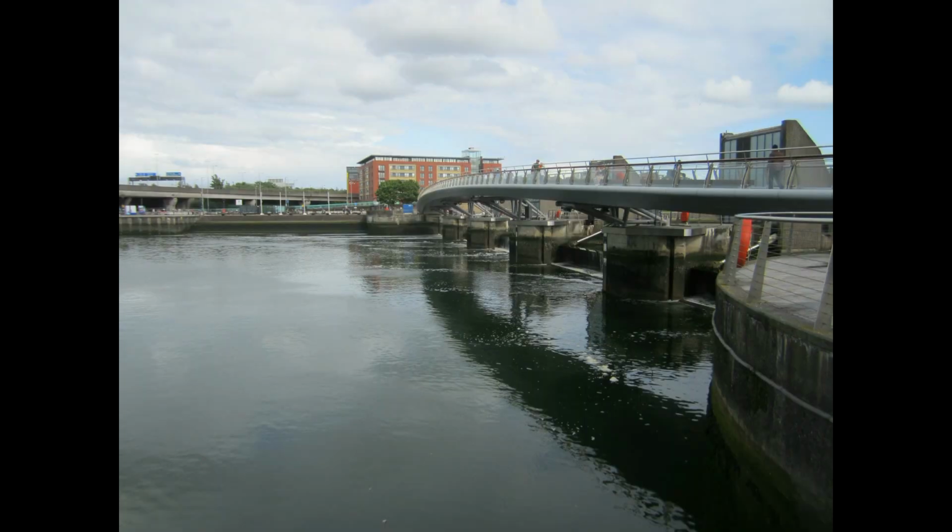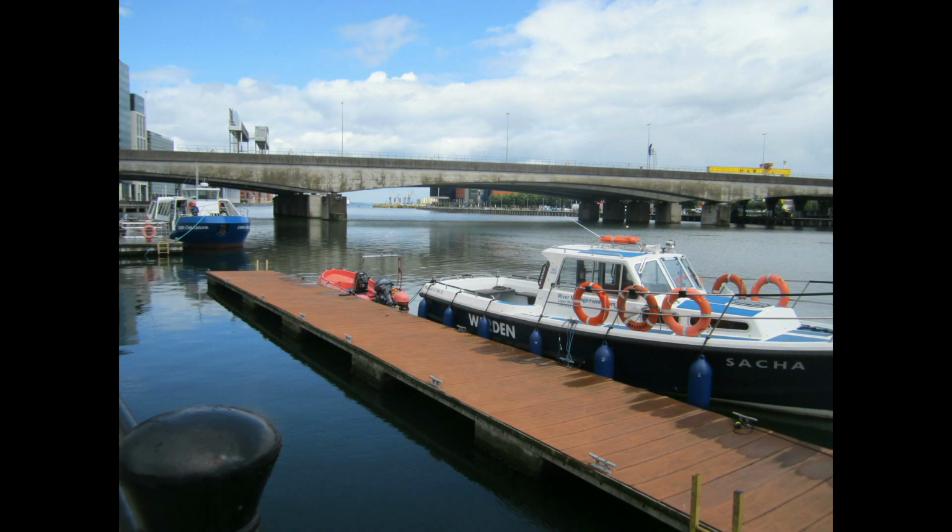We opted to make our own way back to the hotel, taking in some urban art which Belfast is known for.